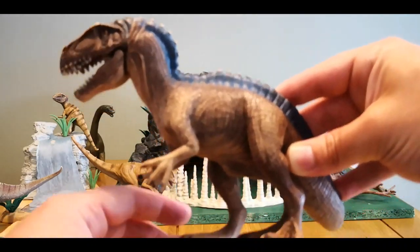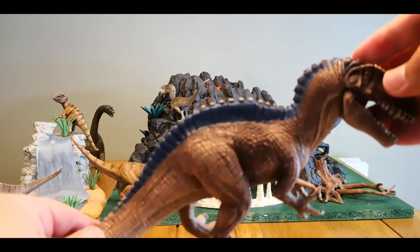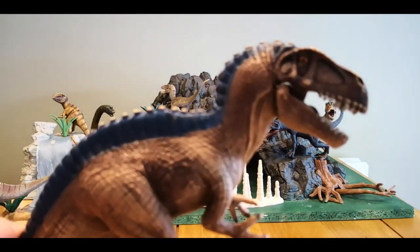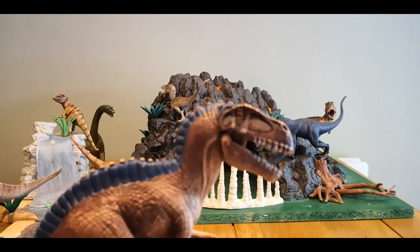Now, I said before that it was one of my favourite Schleich models, and it is because of this spine, this wonderful blue spine that it's got. And it's got some really excellent detail on that spine, as well as its skull, if you can see there, its teeth. Sebastian, do you like this model?